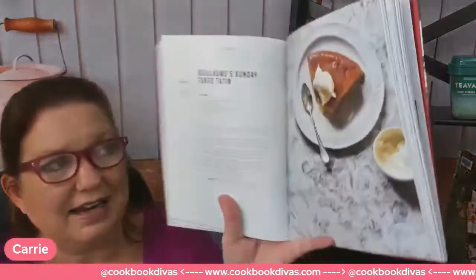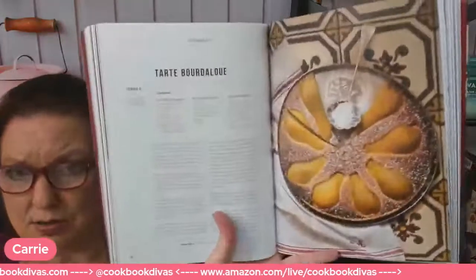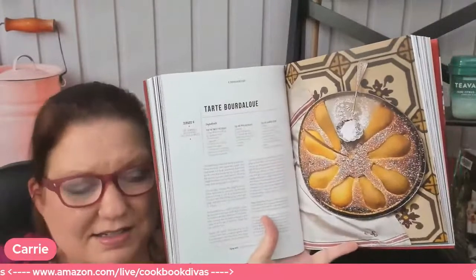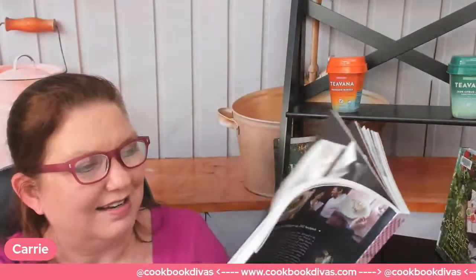Here's a Sunday tart tatin. That looks delicious. A tart bourdaloue. Look at the beautiful top of the tart. That's stunning. Oh my goodness. Those of you just joining us, we're looking through a Parisian bistro cookbook and about 4 more today.